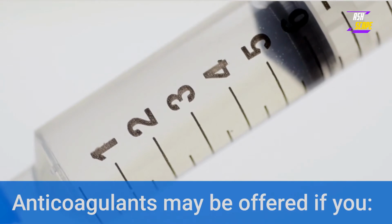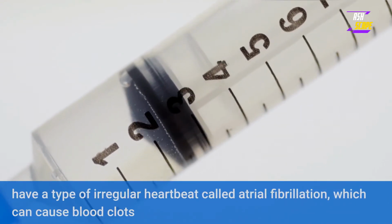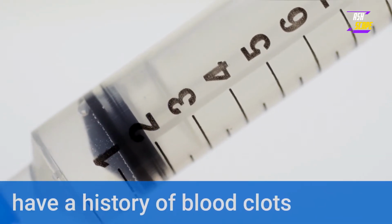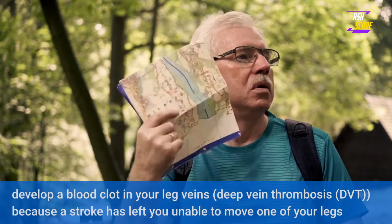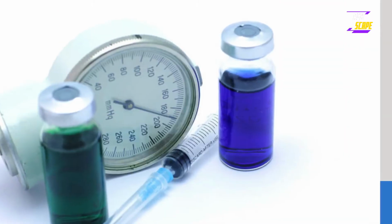Anticoagulants may be offered if you have a type of irregular heartbeat called atrial fibrillation, which can cause blood clots. Have a history of blood clots. Develop a blood clot in your leg veins, deep vein thrombosis, DVT, because a stroke has left you unable to move one of your legs.